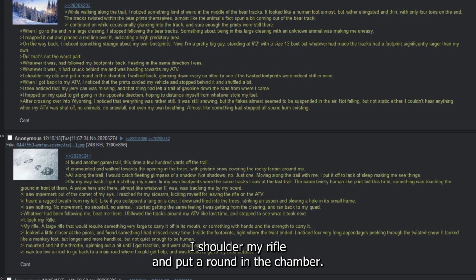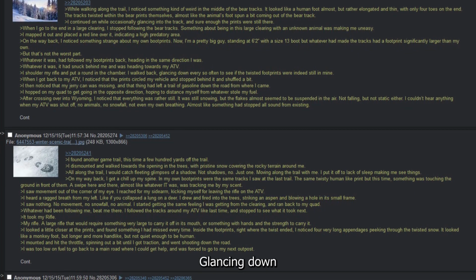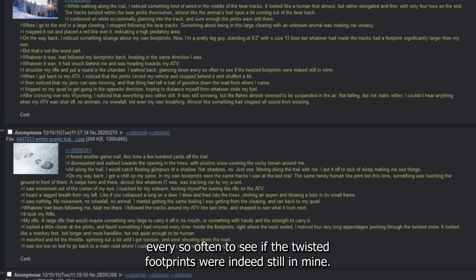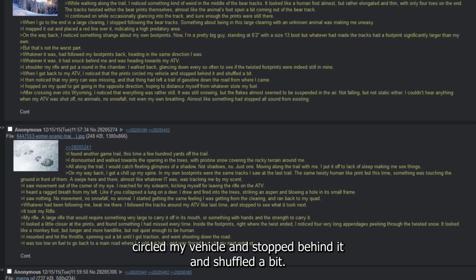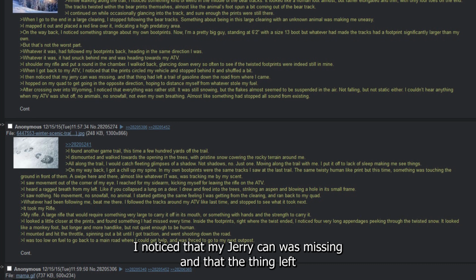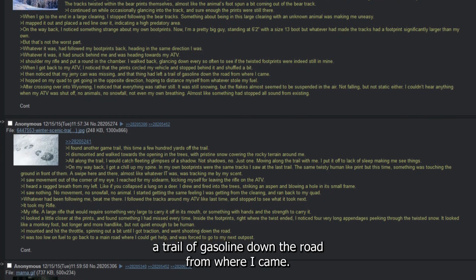I shouldered my rifle and put a round in the chamber. I walked back, glancing down every so often to see if the twisted footprints were indeed still in mine. When I got back to my ATV, I noticed that the prints circled my vehicle and stopped behind it and shuffled a bit. I then noticed that my jerry can was missing and that the thing left a trail of gasoline down the road from where I came.